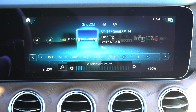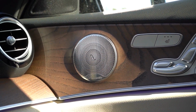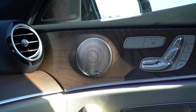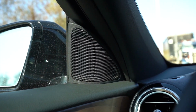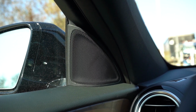So when it comes to the standard sound system, you will find 8 speakers. However, there is an optional Burmester sound system with the premium package that we have today. And they have some very high quality aluminum speaker covers here surrounded in that matte wood finish on the doors, which I absolutely love as well. So having said all of that, what do you guys say? Let's go ahead and turn on the radio, see what we got playing this morning, and let's test out the clarity of this one.